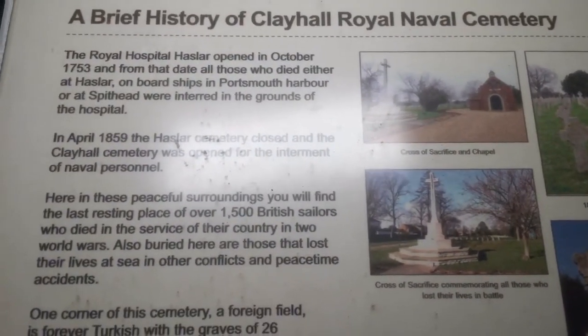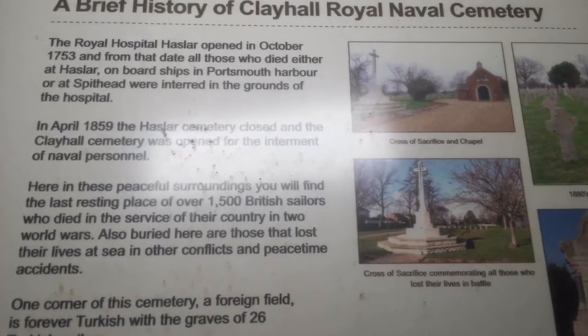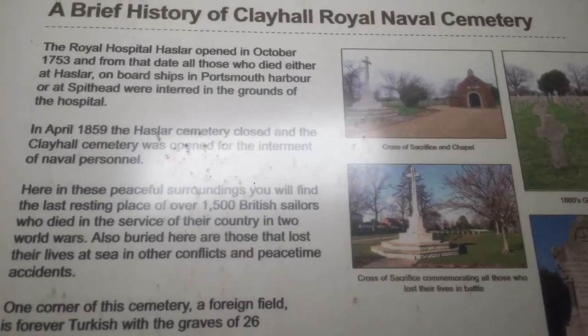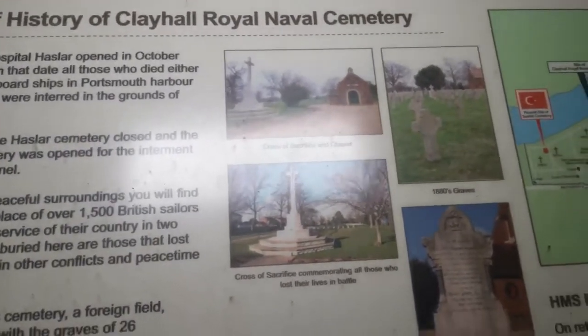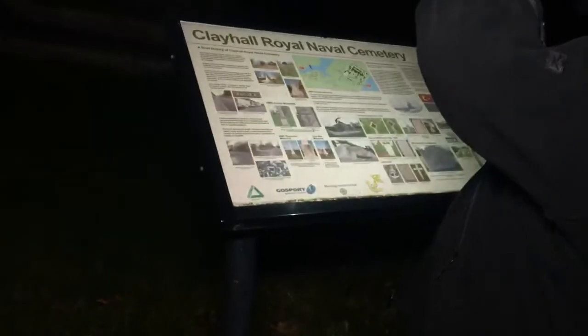So there we go. Opened in October 1753. Who died either at Haslar or on board ships in Portsmouth Harbour, or at Spithead, were interred in the grounds of the hospital. And obviously that's overflowed since then, and it's moved on here. Martin's again going to take a picture of this, so you can open it up, have a read of it, and just see some history with regards to this cemetery itself, which is a good thing to know. If you think we're just bombing around a normal church cemetery, this is far from just a normal church cemetery.